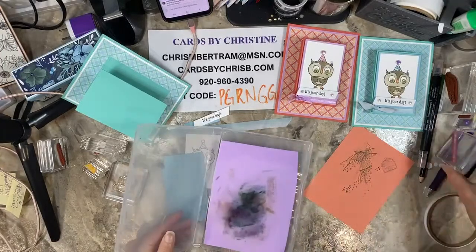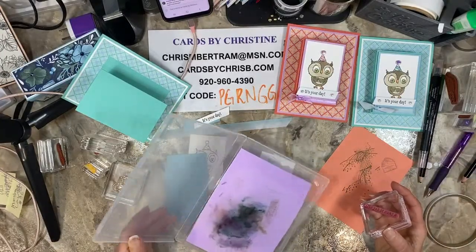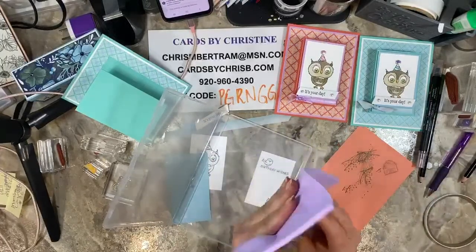Got the drawer open. Hi, Julie Bierschbach. Cute. Yes, I flipped the white paper also.